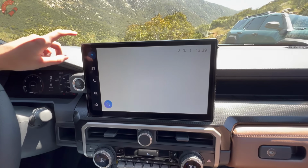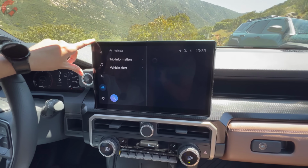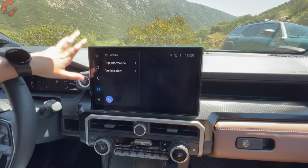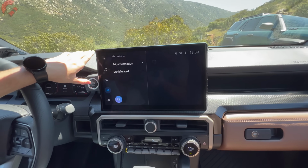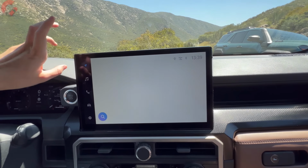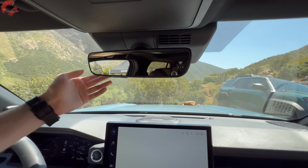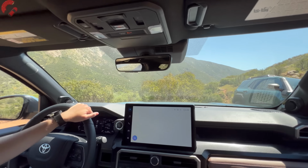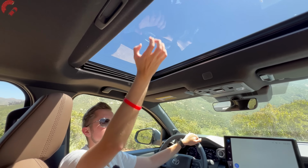Now, take a look at this display, guys. So obviously with the previous generation, we had very tiny and outdated displays. That is no more at all. We've got the big 14-inch display. It is absolutely enormous. It's got wireless Android Auto. It's got wireless Apple CarPlay. It has built-in navigation as well. Overall, everything looks quite nice. Up at the top here, we've got an auto-dimming mirror with HomeLink remotes. I think you can get an available digital camera mirror as well. And then finally, at the very top, we have a traditional sunroof.